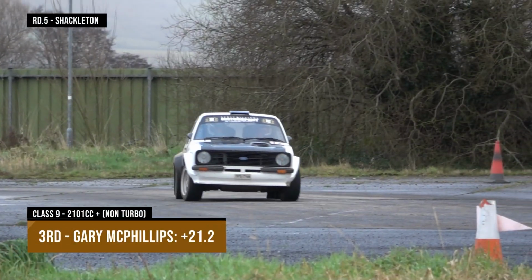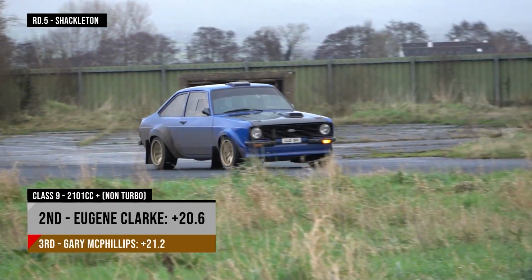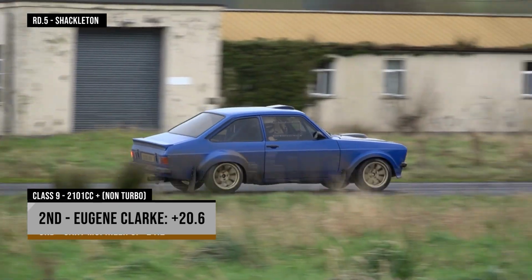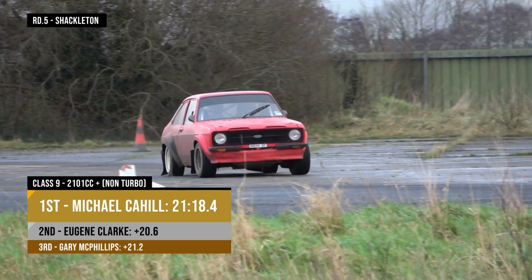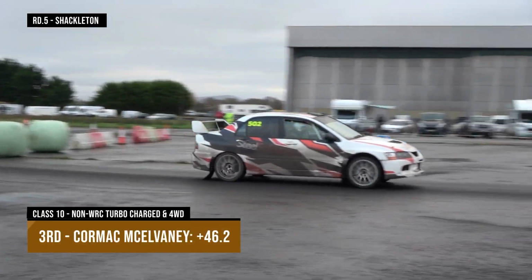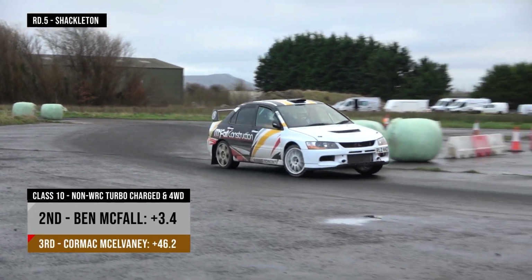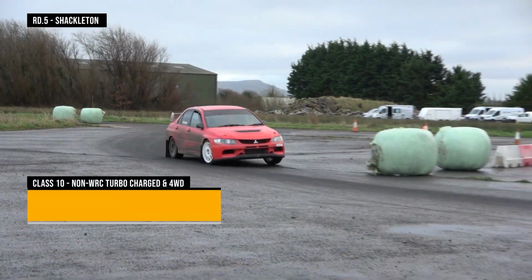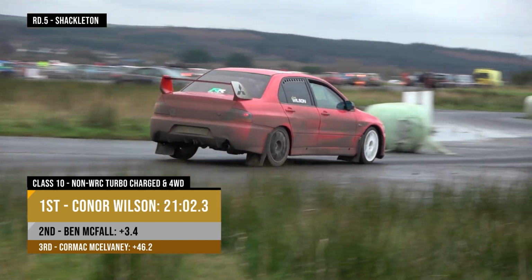Class 9, and Gary McPhillips slides his way around to third. Second place goes to Eugene Clark. But it was Michael Cahill who put on a great show, and with it bags the Class 9 win. Class 10 then, and Cormac McElvaney takes third place. Ben McFall, try as he might, had to settle for second, with Connor Wilson surviving to take the win by just 3.4 seconds.